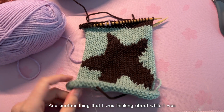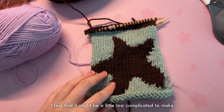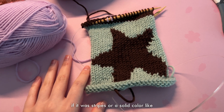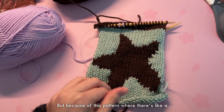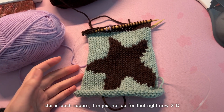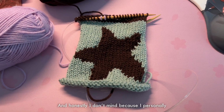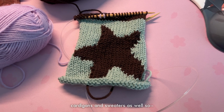And another thing that I was thinking about while I was working on this is I feel that it might be a little bit too complicated to make a raglan style cardigan with this, since it's all in pieces. If it was stripes or a solid color, I would totally be able to do that. But because of this pattern where there's a star in each square, I'm just not up for that right now. So I'm probably gonna make this into a drop shoulder cardigan instead. And honestly, I don't mind because I personally really do love drop shoulder cardigans and sweaters as well.